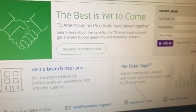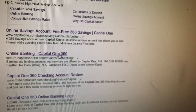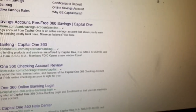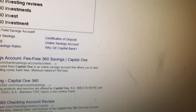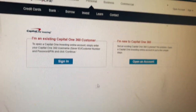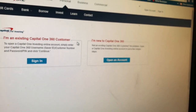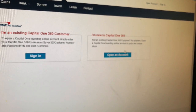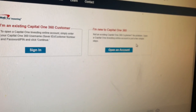On top of Scottrade, you got Capital One 360. Capital One 360 has an investment thing. You can open this up real quick. It's called Capital One 360 Investments. The first thing they ask you when you sign in is, do you want a Roth IRA or a traditional IRA? And you can pretty much open up a Capital One 360 account really simply. Some of my marijuana stocks, Scottrade wouldn't allow me to trade. That's the reason why I ended up going into Capital One 360. So I got Capital One 360, Scottrade, E-Trade, and then there was something else, but right now I can't remember it.